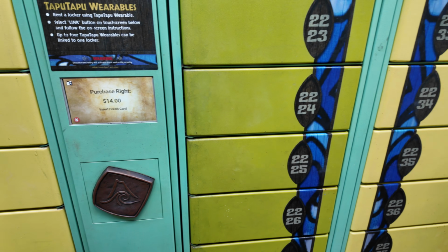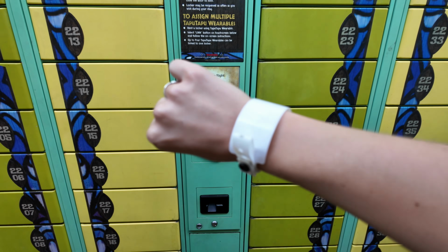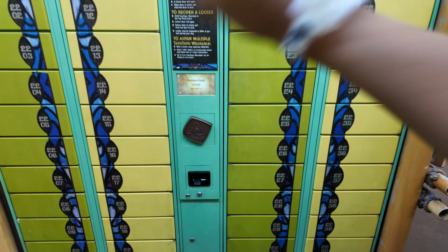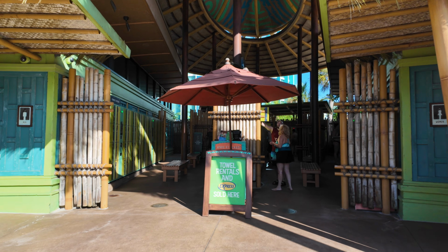Okay, so you could purchase it now, $14, then you enter your credit card. So then you'll wear this all day to be able to get into your locker. So you don't have to carry a card, you'll just get this, that's good. And you just get the wristband at the stand right in front of the locker bay here.